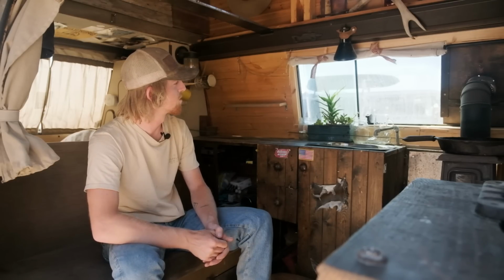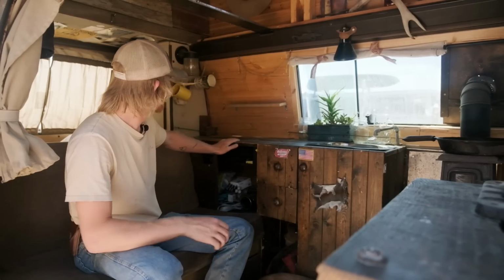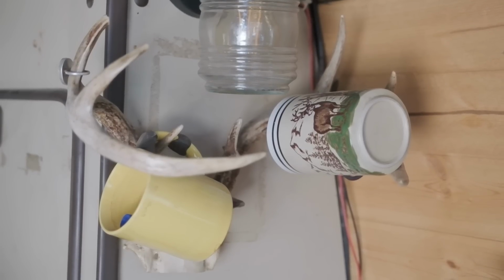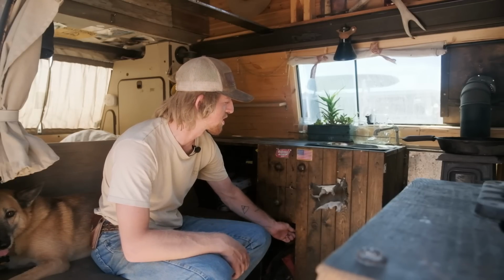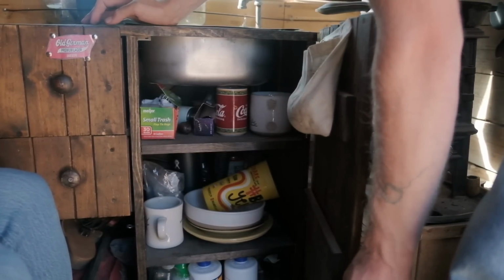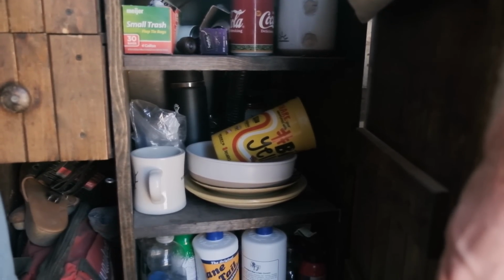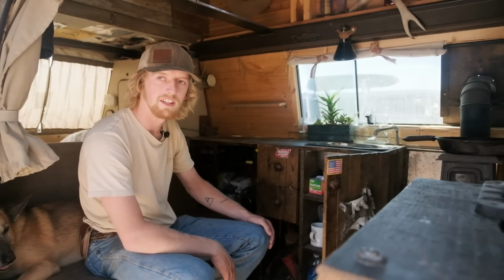Just throw stuff up here and try to make it as homey as possible. These are some antlers that I've got, and I just use this as a mug holder. So inside of the squirrel cabinet, it's plates, dishes, soaps, cups, bottom of the sink, foils, bear spray, everything you could think of.